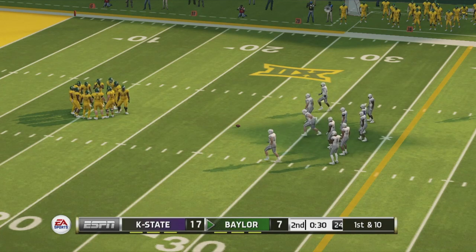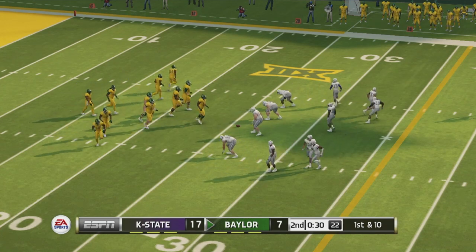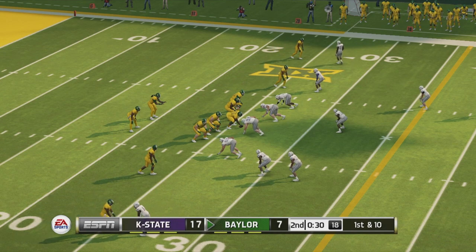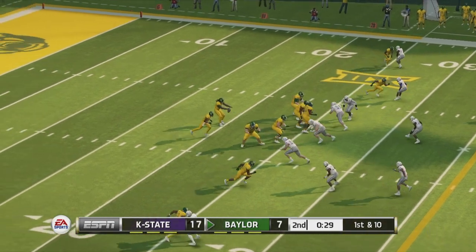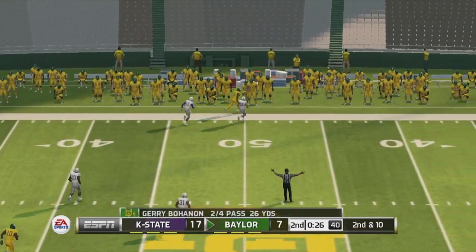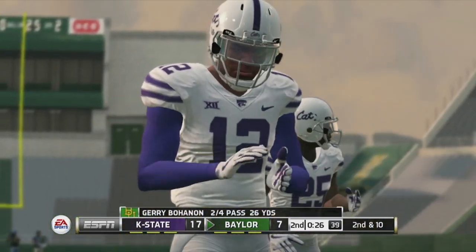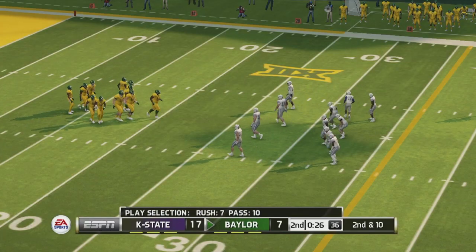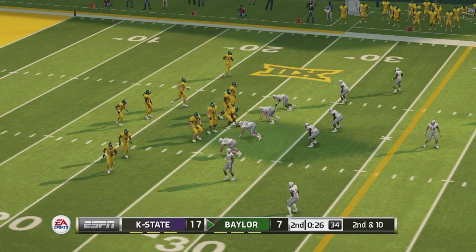You think about the challenges these two teams are facing. On one side, you've got to find a way to keep building on your lead, and on the other side, you've got to find a way to get back in it. He zips it out to the left. The pass is incomplete. Holmes, the intended receiver on the play. From their own 25-yard line, it's second down.